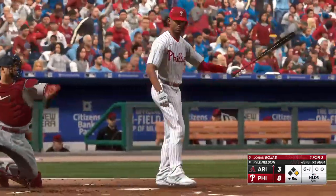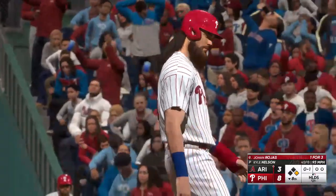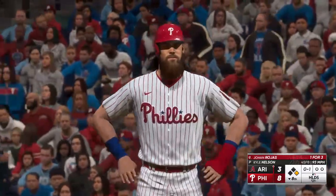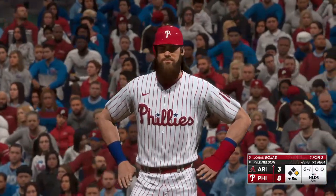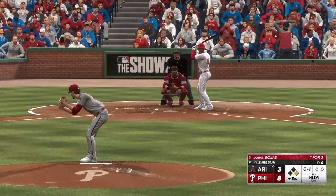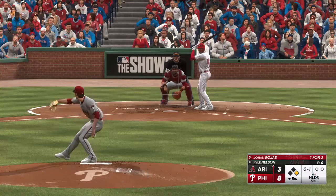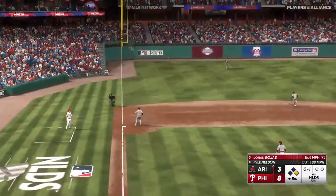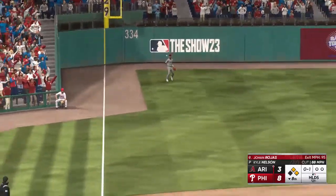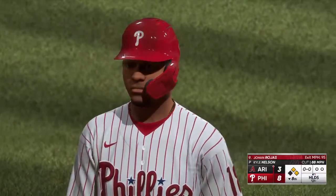Rojas stands in now and watches strike one. This is one of those situations the infielders have to pre-plan and understand that the ball's got to be hit extremely hard right at them if they're going to have a chance to go for a double play. That's hard hit on the line. That's a hit. Lead runner to second, so 2 on and nobody out.